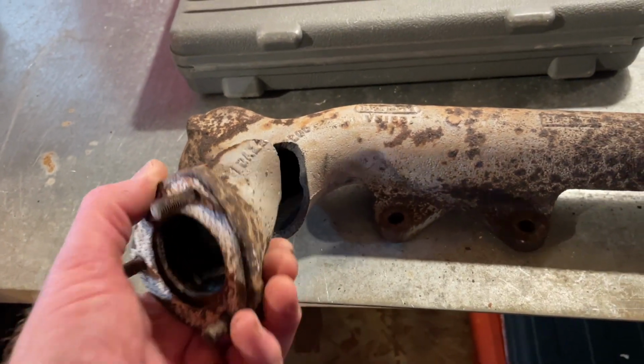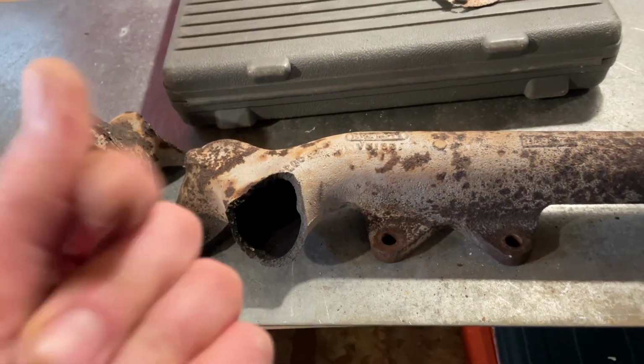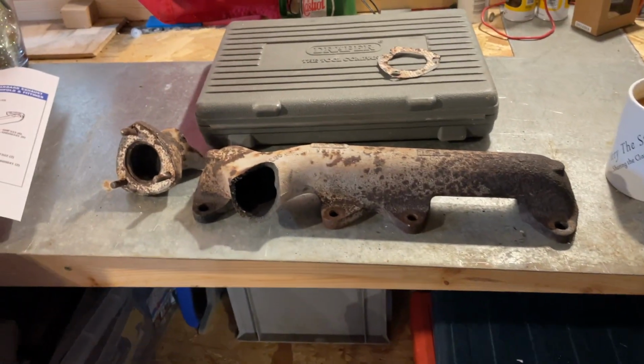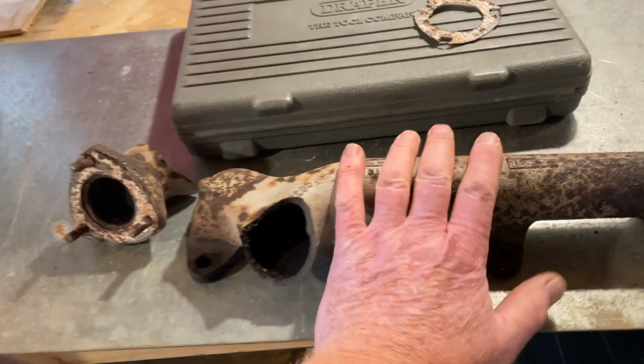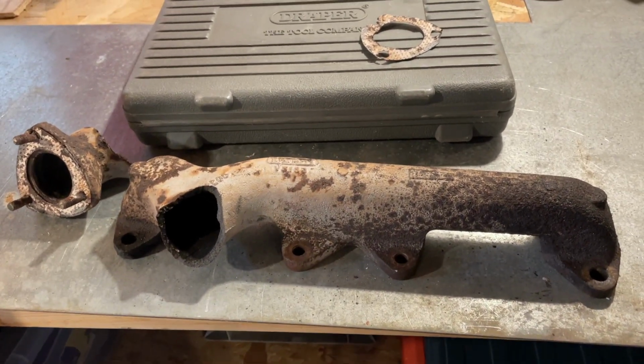So there we are. That's UES 591S. Not quite sure what we're going to do with this now. Maybe use it as a lead weight or something for fishing. I don't know. No, it's got to be scrapped. And that's the end of that.